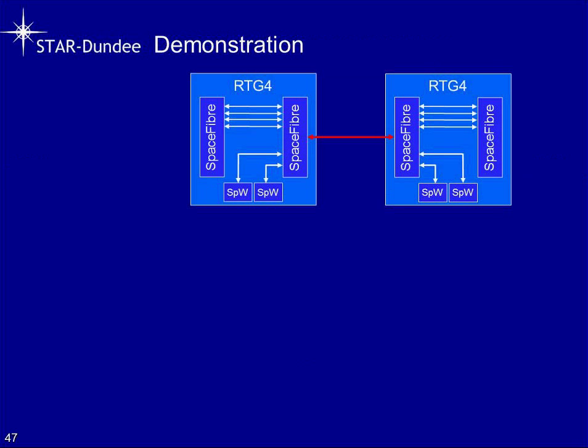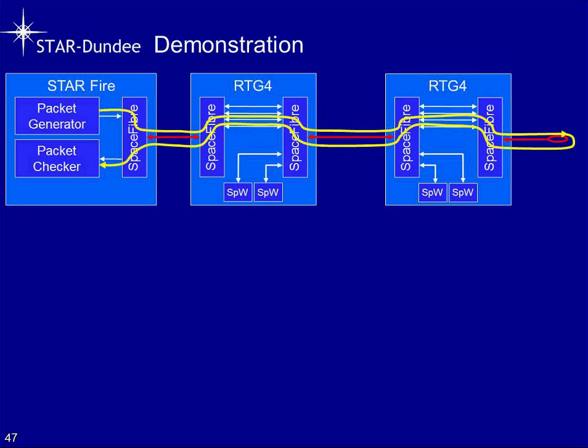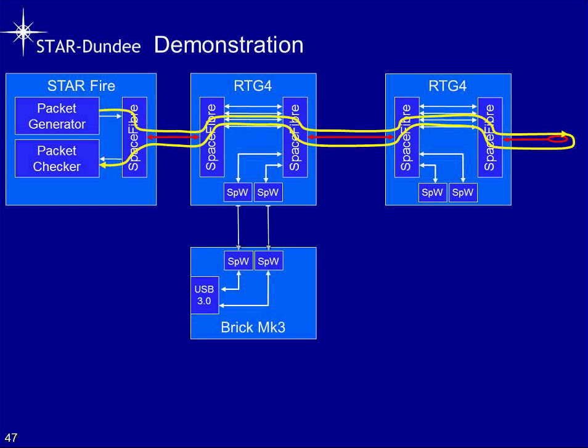The demonstration is connected together by SpaceFibre cable. We have our packet generators, packet checkers, and then at the other end we put a little loopback cable. Packets run from the packet generator at full speed, so 2.5 gigabits per second, all the way forward and down to the loopback, and then they run all the way back and get checked by the packet checker. So we're running 2.5 gigabits per second in both directions.